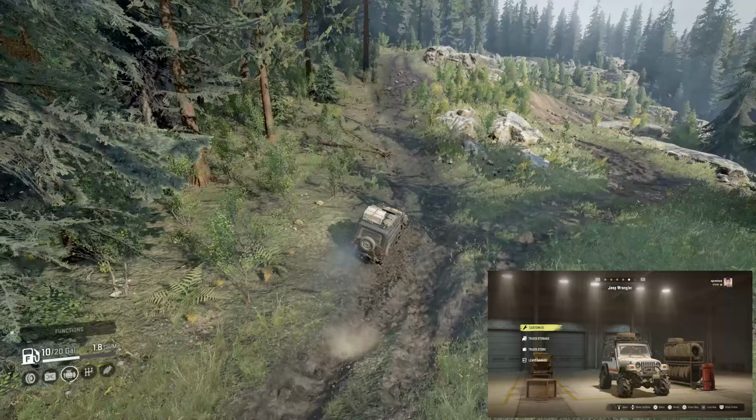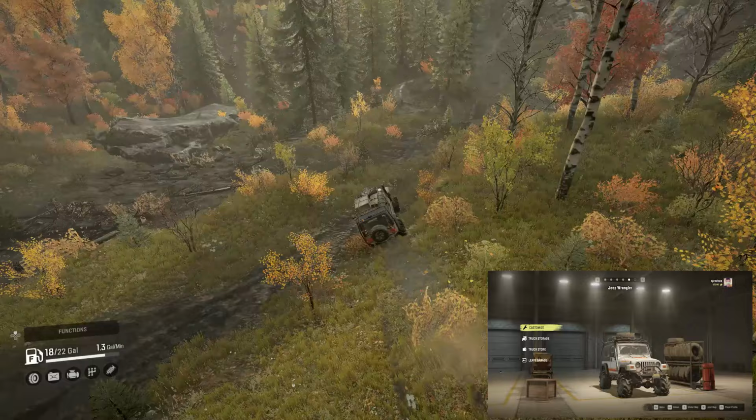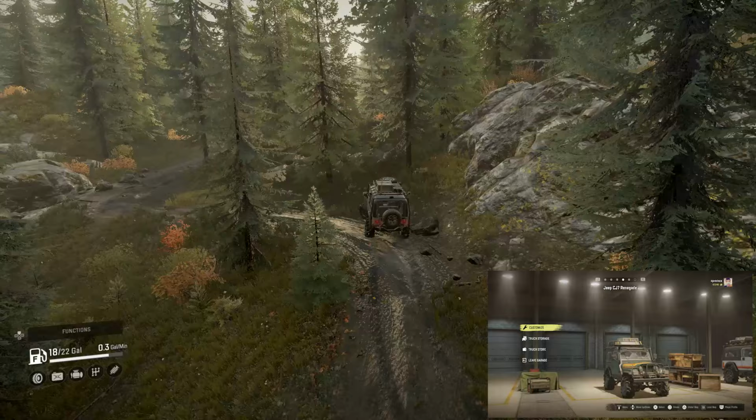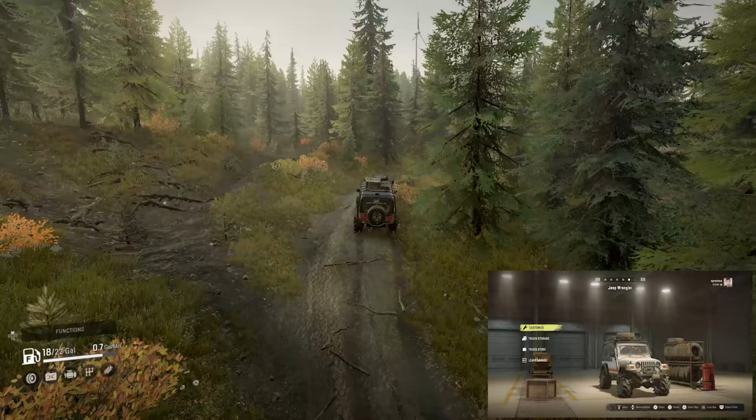So let's talk about this one. Okay, so to close out the first five lineup of scouts here, we have the Jeep Wrangler. Just as mentioned when we were talking about the Jeep Renegade, we'll dive into this a little bit further, but something just to note is the Jeep Wrangler basically has everything the Jeep Renegade has, but a little bit bigger. And also there are some special things about this vehicle as well, which we will talk about, but let's dive in here. Let's check it out.